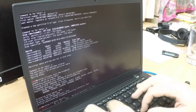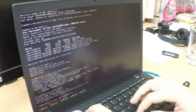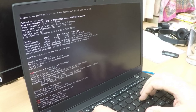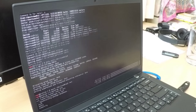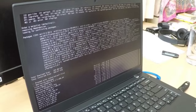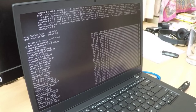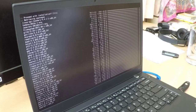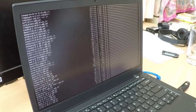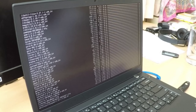Sorry, I hate these horrible generated file names. And then I pacstrap it. Yeah. And now I'm going to simultaneously launch a guide how to install Arch Linux because I can't remember. Arch Linux install guide. I always forget how you do this. I'm really sorry if you can't see that clearly.